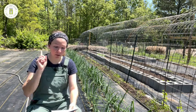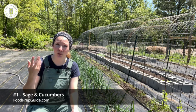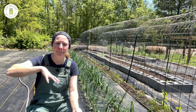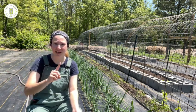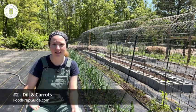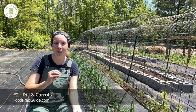Okay, so number 1 is, don't plant sage next to your cucumbers, because the sage releases some kind of chemical, I don't know what it's called, into the soil that can stunt the growth of your cucumbers. So never plant sage next to your cucumbers. Number 2 is dill. Never plant dill next to your carrots for the same reason. They release some sort of compound that stunts the growth of carrots.